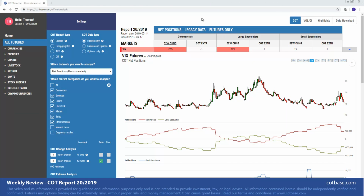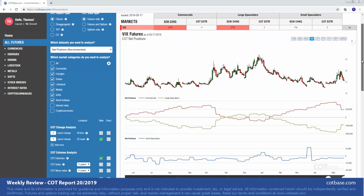I'm Thomas from COTbase.com. Today we're going to be looking at the 20th Commitments of Traders report of 2019, and as always we shall start off the analysis with COT Change Signals. So our first market is the VIX.